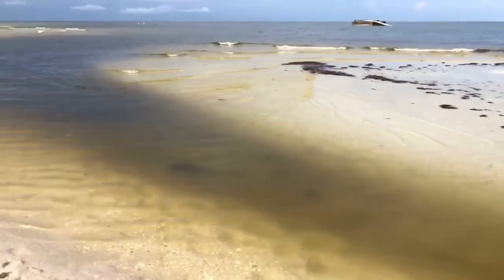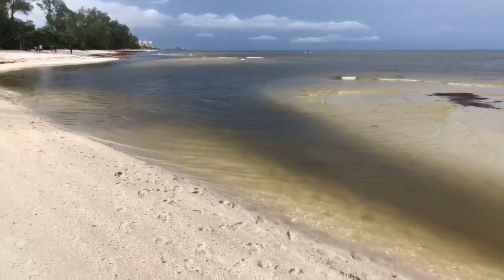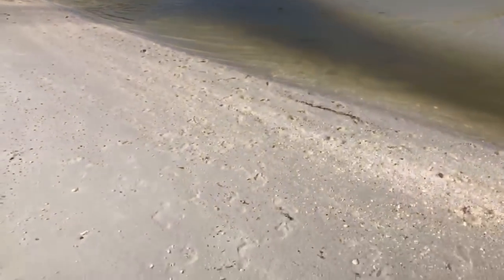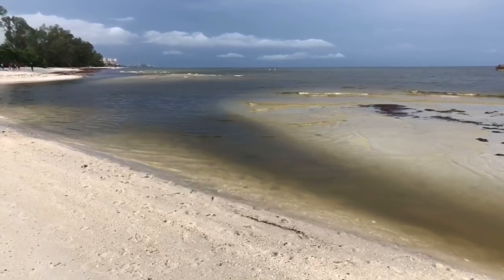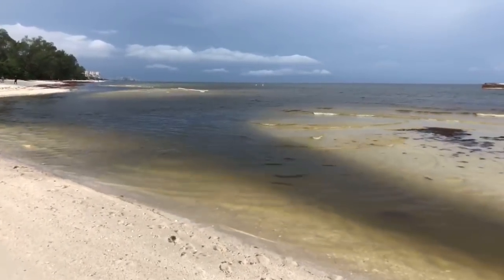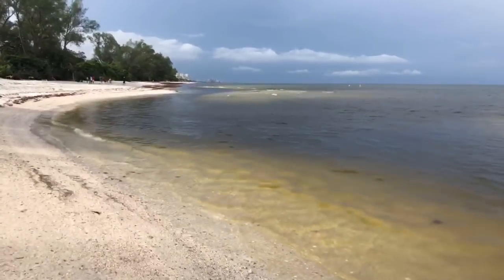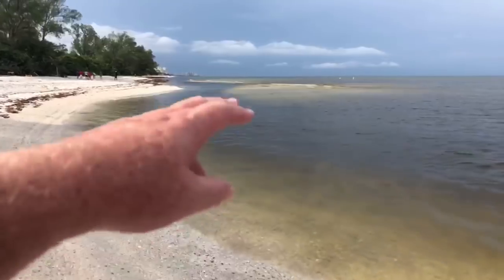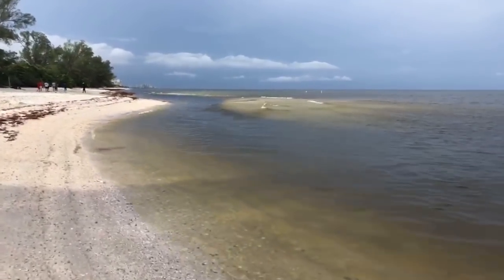Look at the colors there in that water. Just absolutely terrible. Absolutely horrific looking. Uh-oh. Thought I lost my gimbal there for a minute, but no. Ugly sky and ugly water here, huh? Wish it was beautiful. Look at these new sandbars that are popping up out here, though. If we didn't have this red tide, that'd be really fun to go out there and explore those sandbars out there.